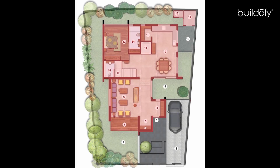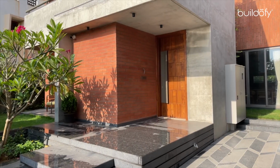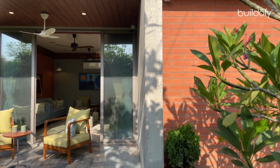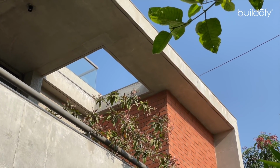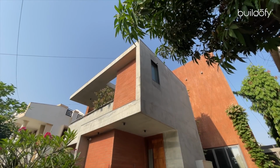The built-up area of the house is 4,000 square feet on a plot area of 3,500 square feet. Keeping the shape of the plot and requirements of the client in mind, we decided to have setbacks and voids wherever we could, in order to bring in maximum natural light and have sufficient cross ventilation. The house is a G+2 level.